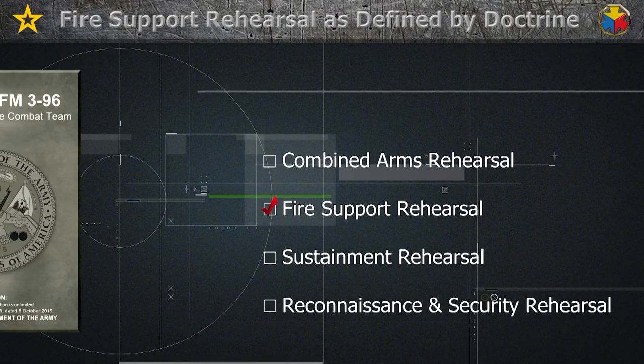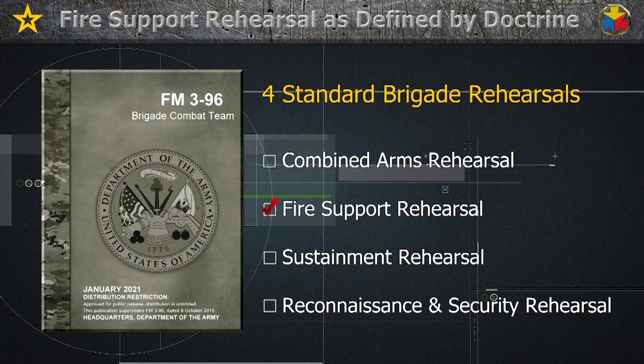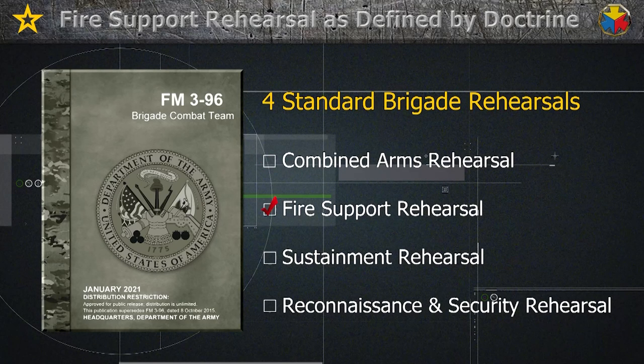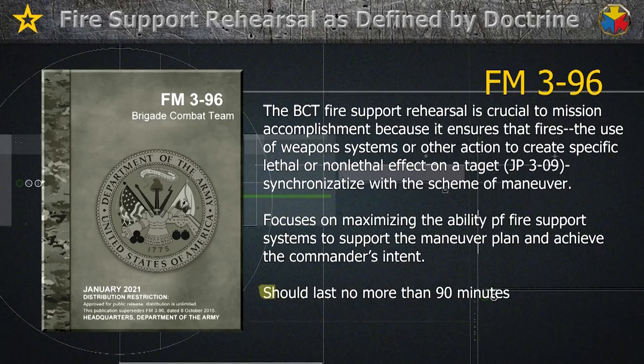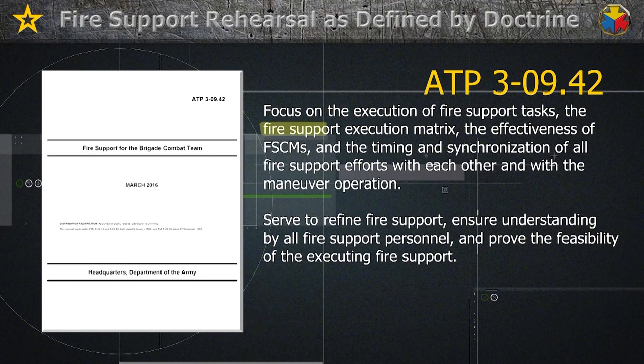As per FM 3-96 Brigade Combat Team, it is one of four standard brigade rehearsals. The other three are the combined arms rehearsal, the sustainment rehearsal, and the almost never conducted reconnaissance and security rehearsal. The fire support rehearsal should last no more than 90 minutes, focuses on the execution of fire support tasks, validates the fire support execution matrix, and the effectiveness of fire support coordination measures.